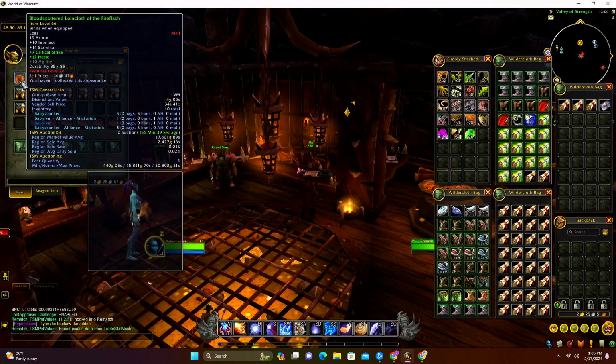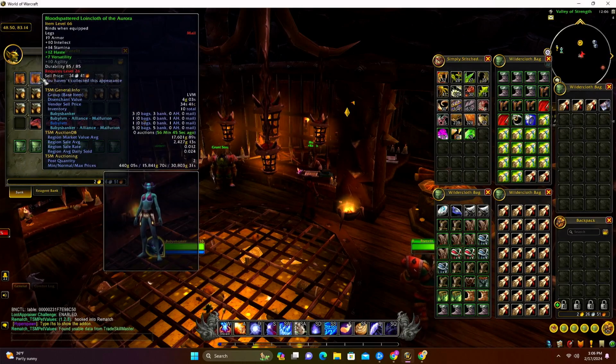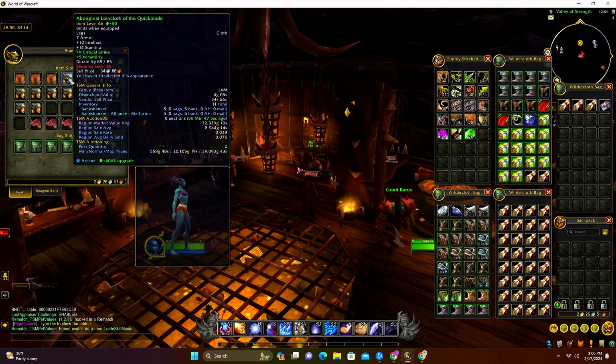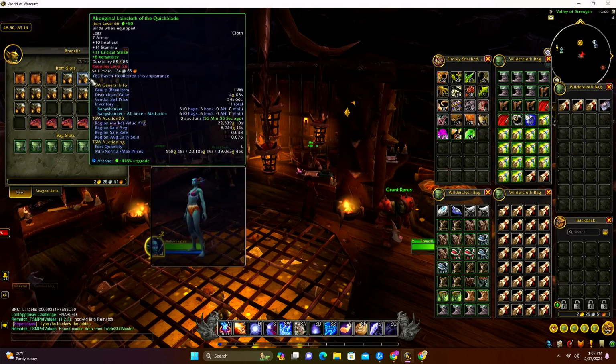Again, we got the blood spattered loincloth here, and right here we've got 3 of them, on which we had like 5 on the alliance, so we did get a little bit more. So depending on how fast they sell, we might trade. And then we've got the aboriginal loincloth. We've got 5 of those.